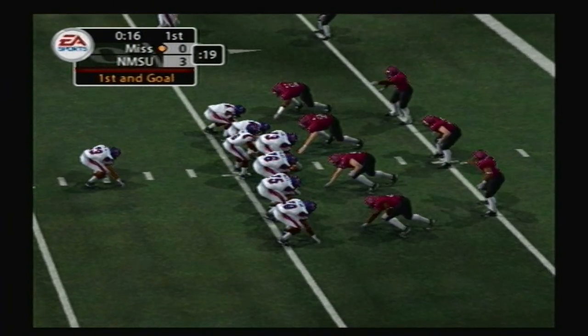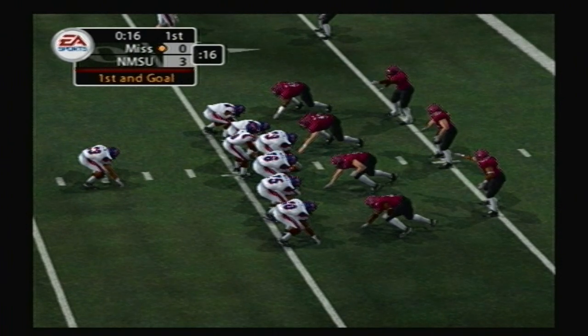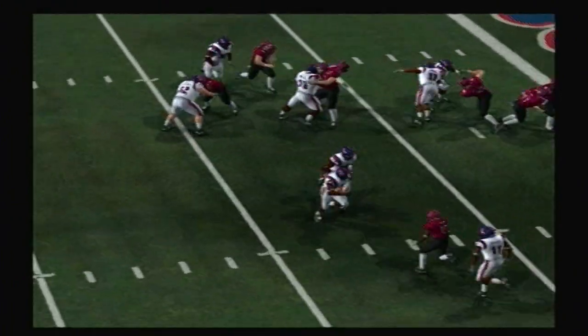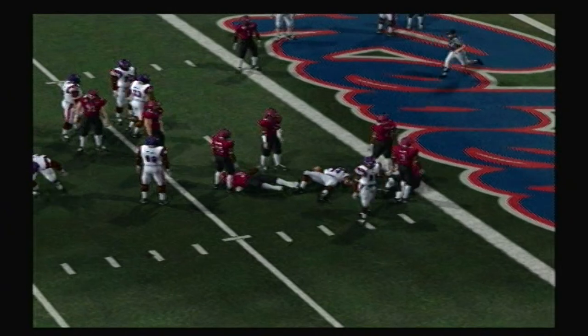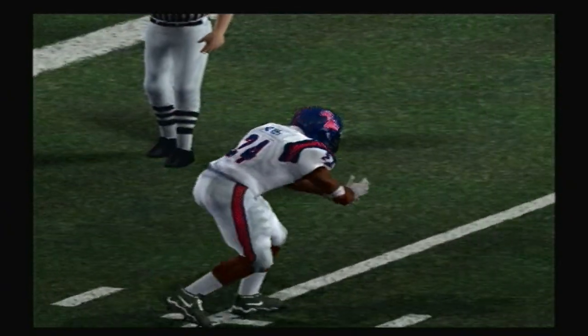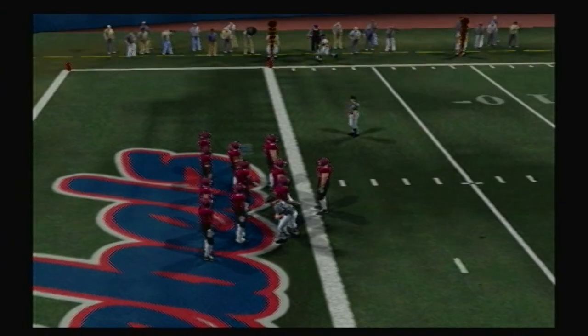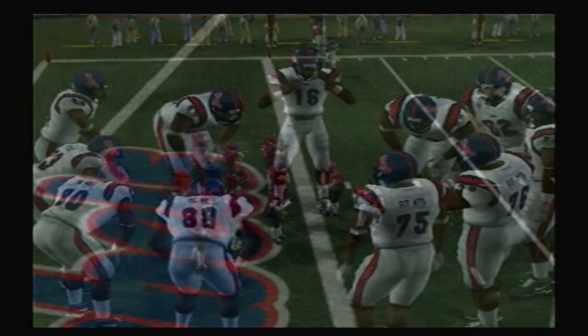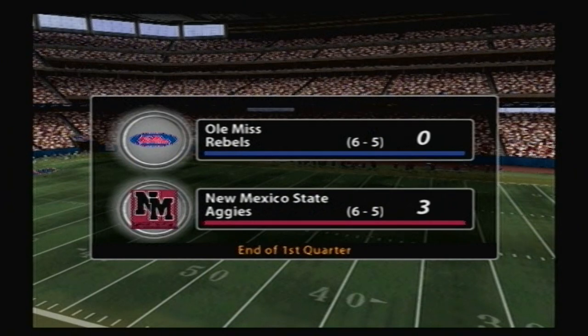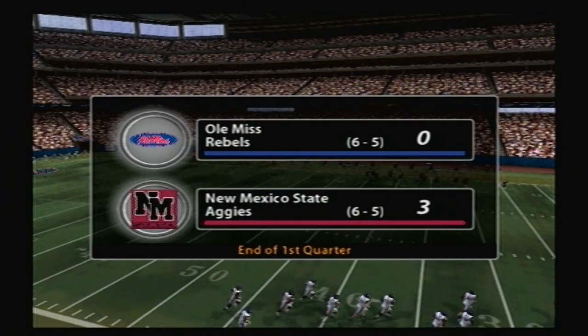The Rebels line up in an I formation. Here's the give. He's into the open field, and he's taken down, and a pickup of about seven. And that'll be the end of the first quarter with our score. New Mexico State 3, Ole Miss nothing.